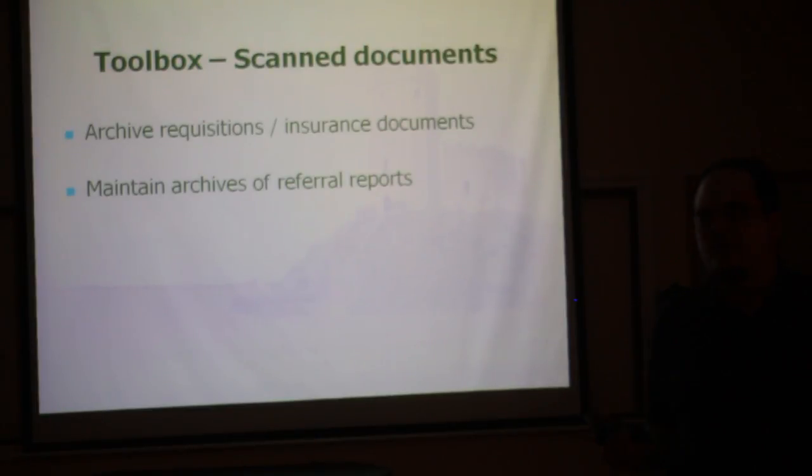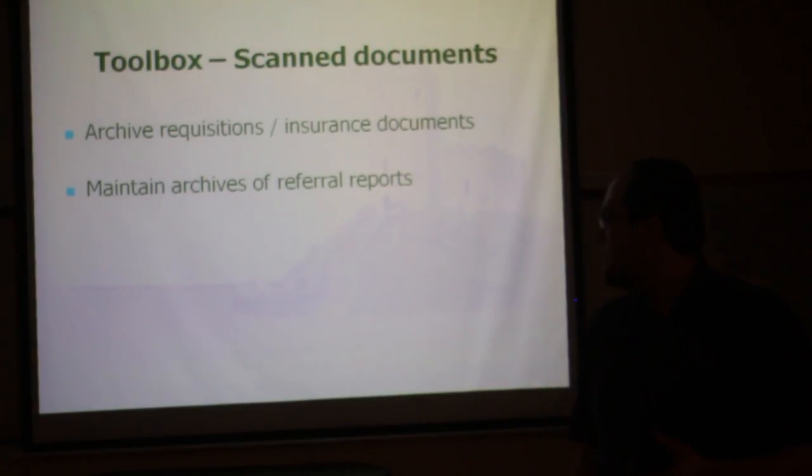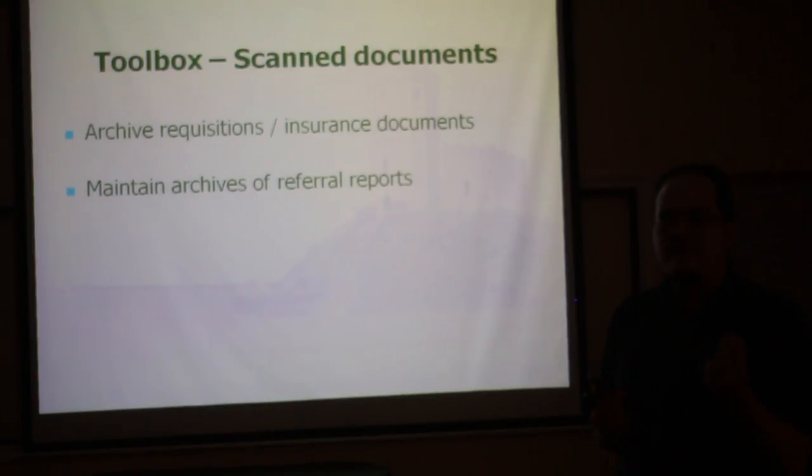A similar toolbox item includes the use of scanned documents and requisitions. If you're still operating in a paper form and you haven't embraced internet portals, then being able to scan your paper requisitions or your insurance information and store them electronically rather than in hard copy provides a more flexible footprint in your laboratory. Also, if you're able to digitize send-out or referral reports and attach them to your lab reports, you have that additional information that is clinically appropriate to the patient bound to the original report of your laboratory.